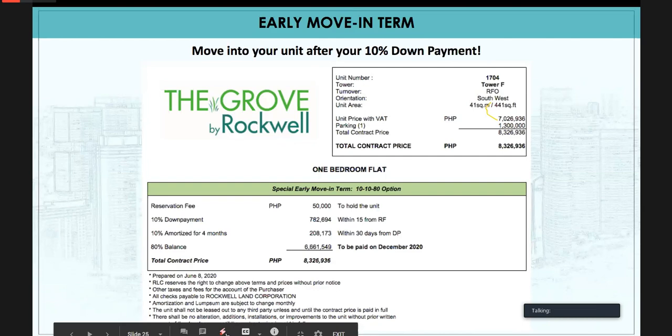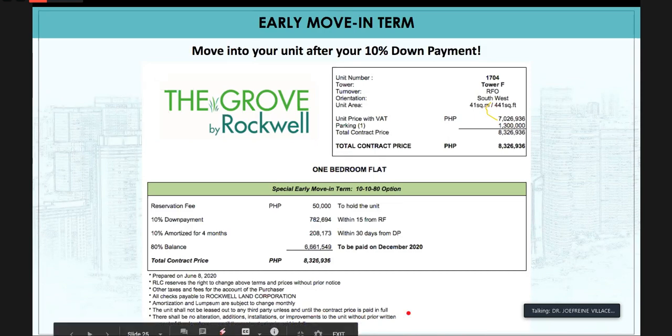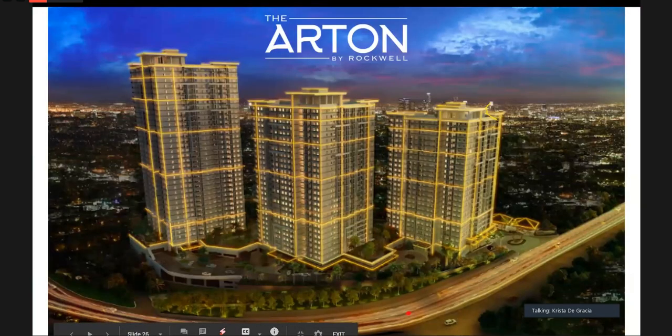So I don't want to share too much technical details, katulad ng mga units per floor or mga height, total number of floors. For these technical details, I'll be showing my contact details at the end of this presentation, so please feel free to contact me anytime. Okay, that's nice. And then I'll move on to our next project naman.